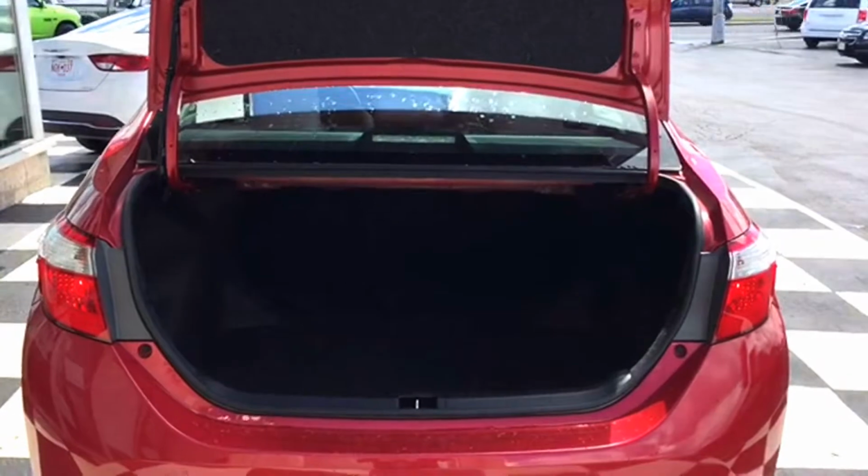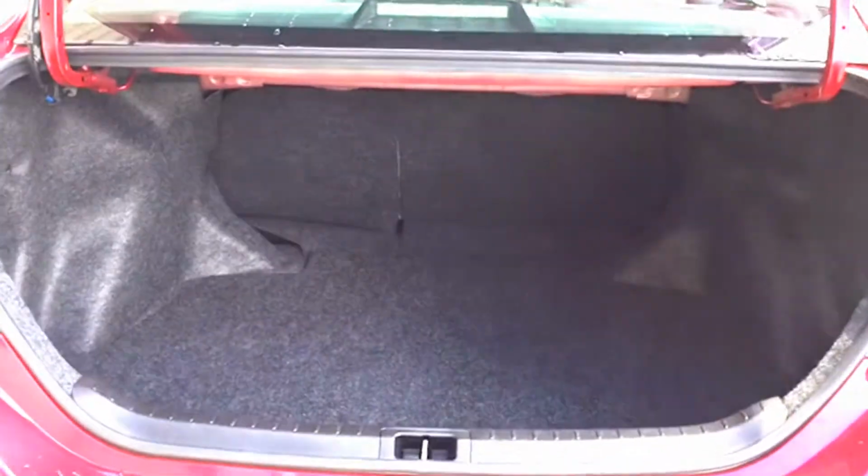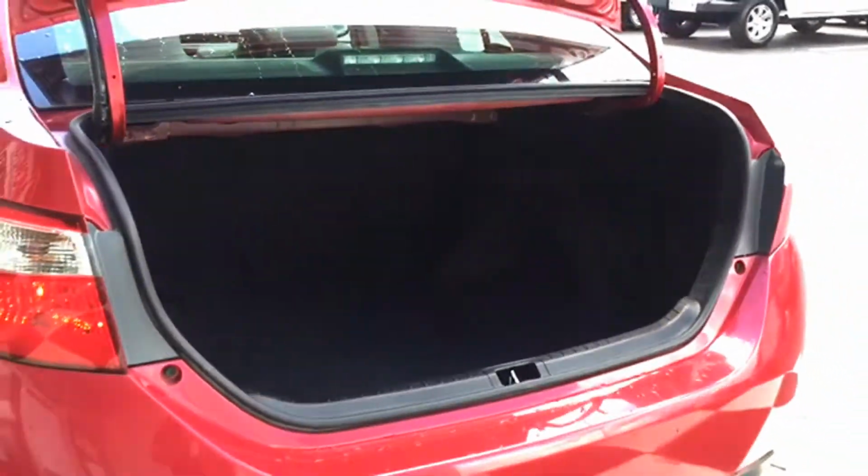The storage space has all the room you need to bring back a year's worth of dorm room decorations, and when you gotta take home the big ticket items, like we said, put that split folding bench into fold mode to dramatically increase your storage space.